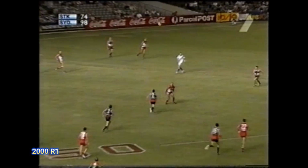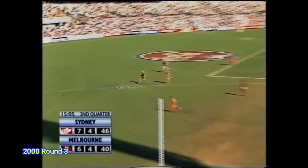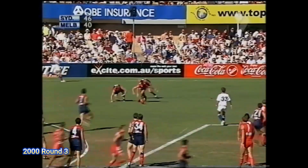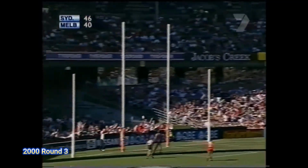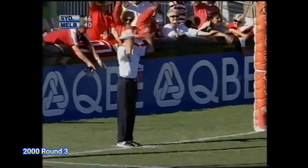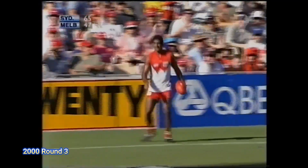O'Loughlin waits the kick and does it well. He does it beautifully. The defender's down, but even though they got hold of the football, and here's Schwartz about to take a mark. No, he's dropped it. Meeks kicking it in. Well done, Saddington. Gets it back to O'Brien. O'Loughlin, this is his range. It's a goal. He's got half a chance. He's 55 metres out. He's 48 metres out. Kicks to the pocket. Gets O'Loughlin. Had to be absolutely perfect with the kick, and he got him.